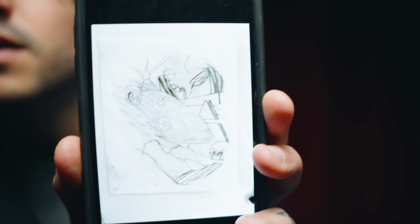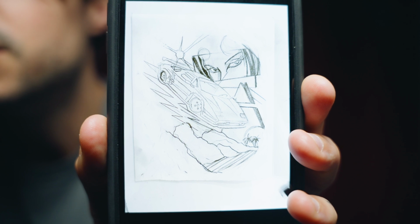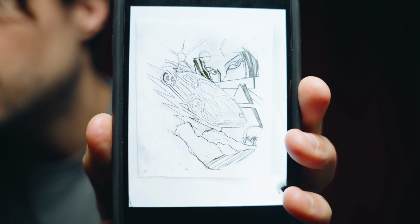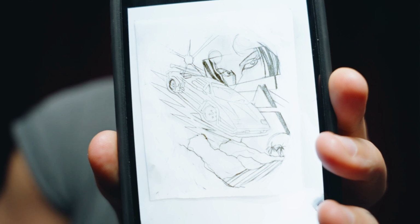But so I'll show you guys the drawing of the tattoo that my artist sent me on my phone. Let me find it real quick, and then I'll show you the actual tattoo. Okay, so that's the drawing. Hopefully that's visible, but that's the drawing of the tattoo.